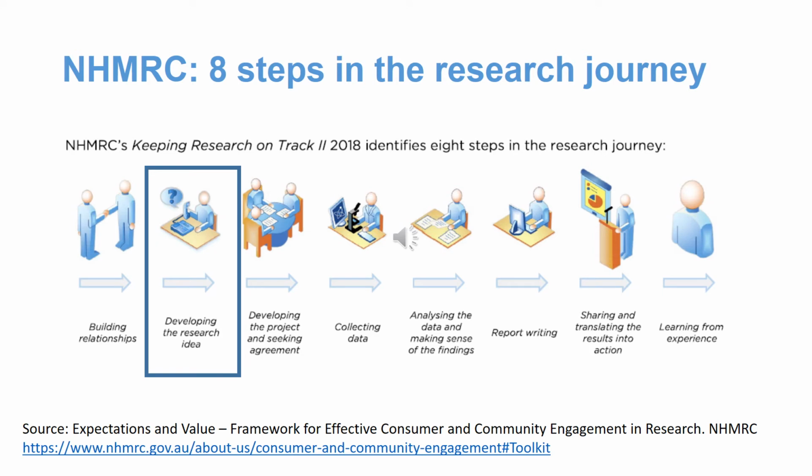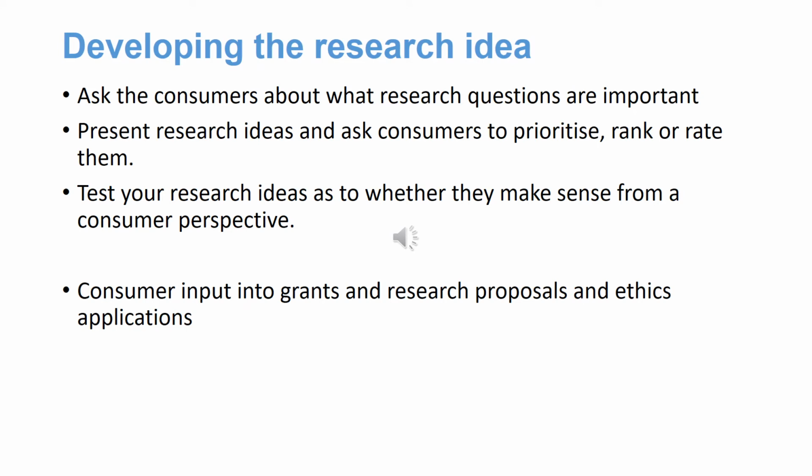The next step is developing the research idea. To develop the research idea, you can involve consumers by asking them, well, what are the research questions that are important to them? You can present research ideas and ask consumers to either prioritize them, rank them, or rate them in terms of level of importance or how beneficial they think they are. And you can test your research ideas as to whether they make sense from a consumer perspective. This can be really helpful in terms of also developing lay summaries for your research, because if the consumer can't understand it, chances are it's not considered lay enough.